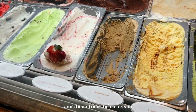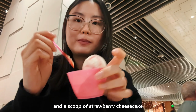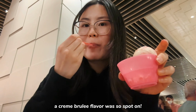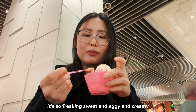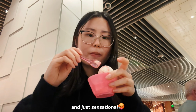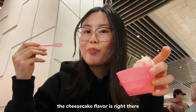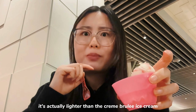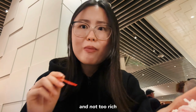And then I tried the ice cream, so I got a scoop of the creme brulee, and a scoop of strawberry cheesecake. And you guys, the creme brulee flavor was so spot on. It even has those little torch sugar pieces in between the ice cream. Like, god, it's so freaking sweet and eggy and creamy and just sensational. Then I tried the strawberry cheesecake and wow, the cheesecake flavor is right there. It's actually lighter than the creme brulee ice cream in my opinion. The flavor is not overwhelming and not too rich, which is really good.